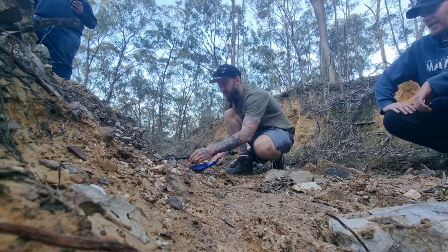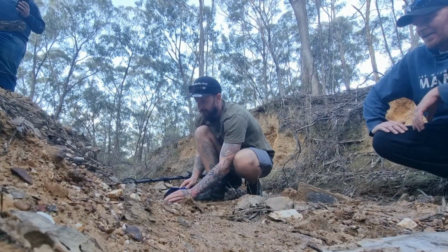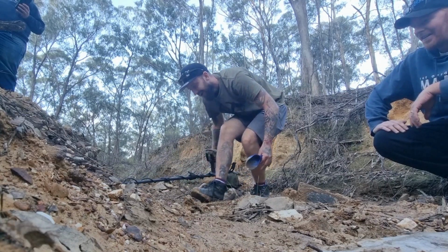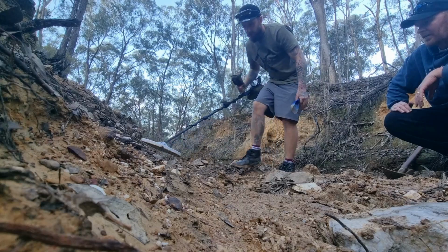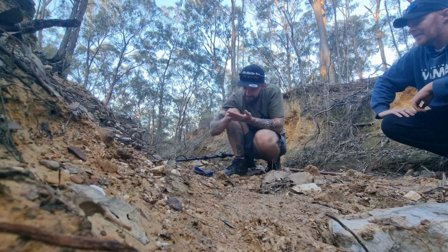It's never first scoop, but I'll take it if it is. You know when you miss it on the third scoop, you're in for a nightmare. Oh. There somewhere. Yep, right there. Can't be. It is it. Yep. That is a wonderful piece of, I don't know.